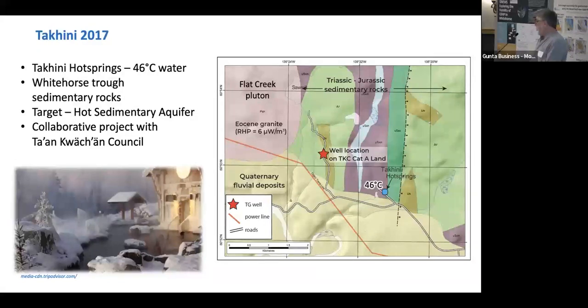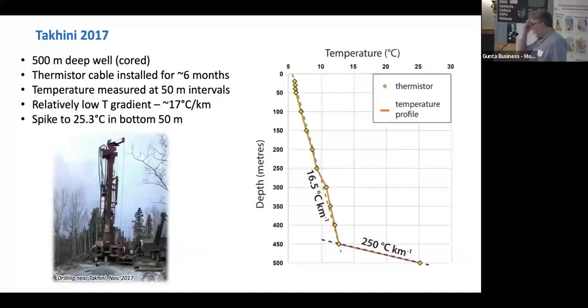We knew we were going to drill at the edge of the Whitehorse Trough. So Whitehorse Trough is a basin that has potential for oil and gas. So we approached that drilling with caution, because we said, well, we're not drilling for oil and gas, but we have to be ready in case. So this was technically a challenge. We drilled down to 500 meters, and that's the temperature profile we got there.